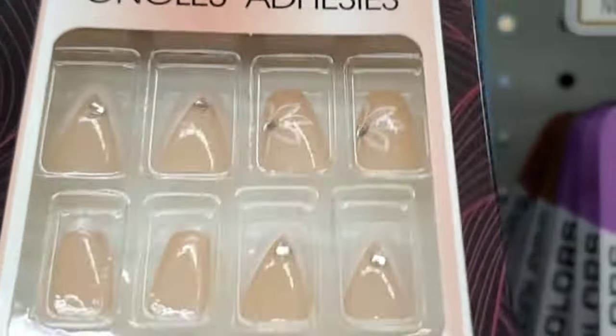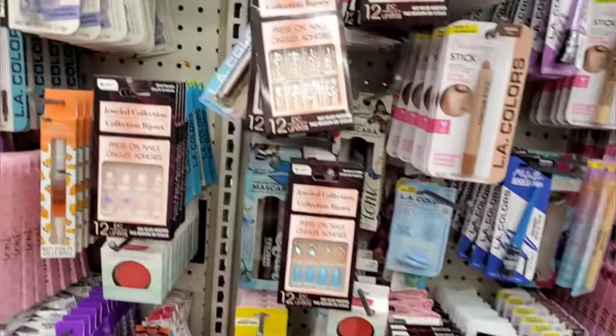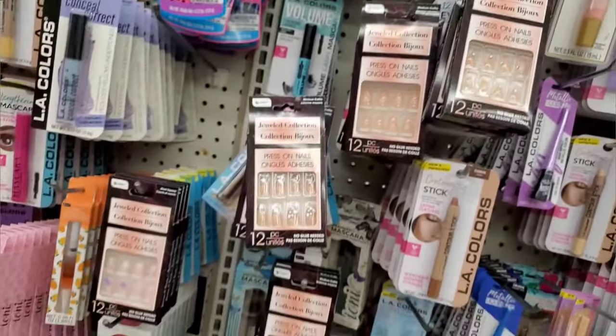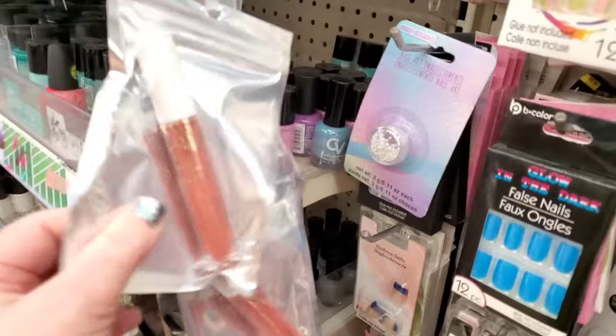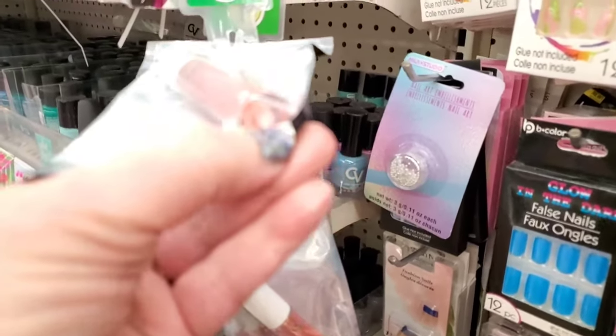Do you guys see the floral? Can't see the ones on top, but again, you get 12 for $1.25. So altogether, there are 6 new styles in this jeweled collection. I hope you guys find these. These are really special. Wow, guys, I can't believe that this is back out on the floor again.